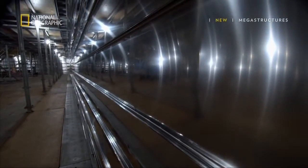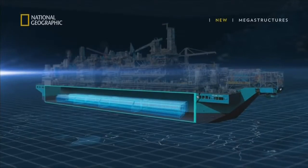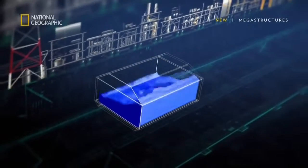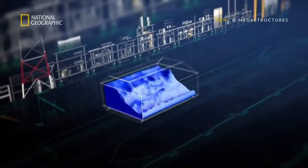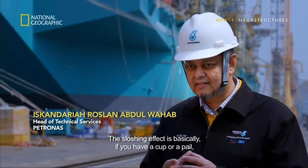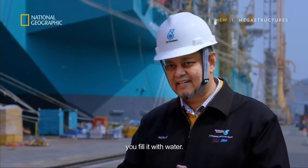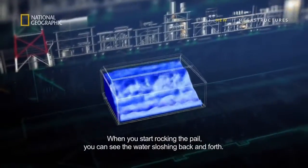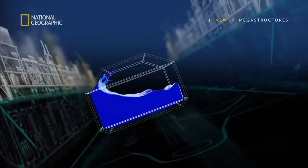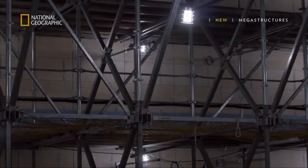Putting the tanks in the hull is an innovative solution when it comes to saving space. But there's a danger, especially when it's partially filled. The vessel's movement could create an immense unstable sloshing of the liquid. The sloshing effect is basically if you have a cup or a pail, right? You fill it with water, right? And you start rocking the pail, you can see the water sloshing back and forth. With enough force, the 1 millimeter thin membrane separating the LNG from the hull could break.